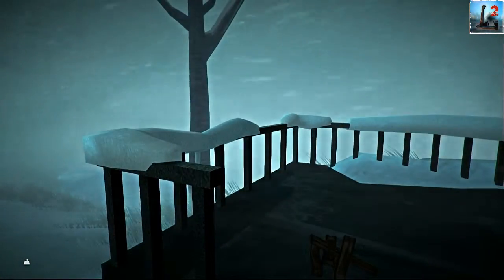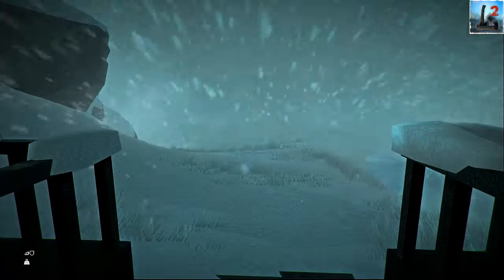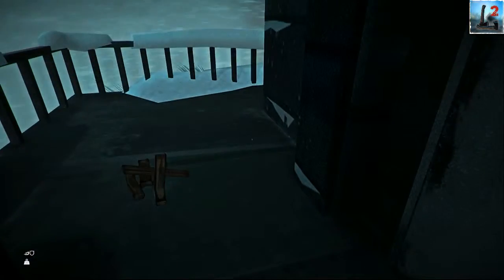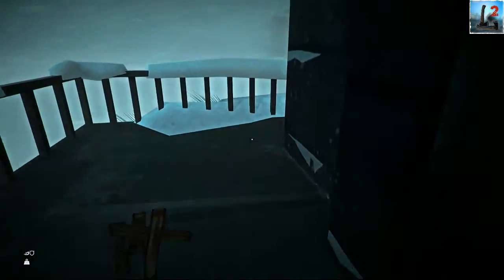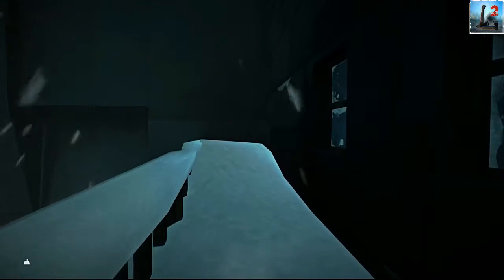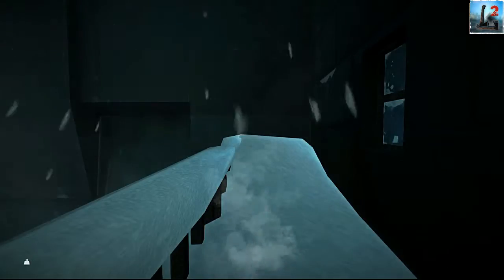Now this is a raging blizzard, so that might be a little different. But let's see. Look at this. Even in this raging blizzard, we are maintaining our heat. Now, we're not in the wind. Let's step out over here into the wind. Now we're in the wind, and we're dropping at 3 pips per.